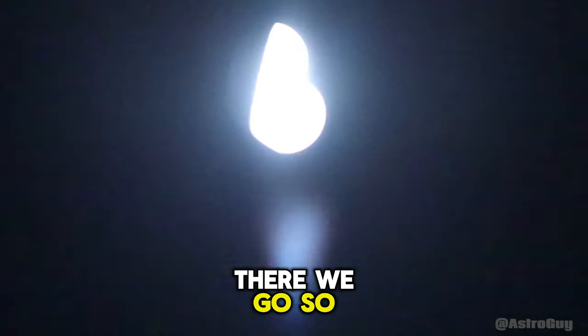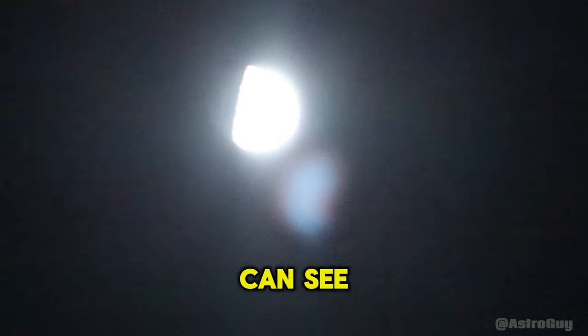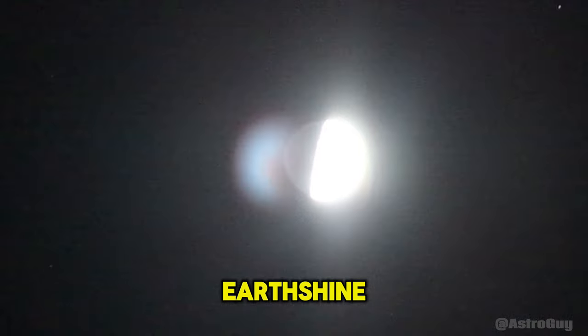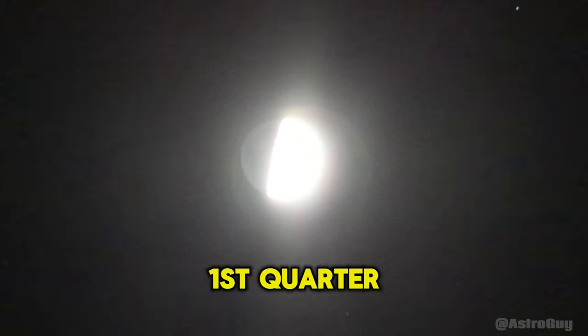Moon time. The moon should be somewhere up here. Oh, there we go, there's the moon, guys. You can see the brightest part lit up, but you can see a bit of a semicircle on the other side, which is the shadow of the moon. It's what is called Earthshine, where Earth is shining onto the shadow part of the moon, especially in crescent phases, when you'll see it much better. This is around first quarter phase, maybe just past it a bit.